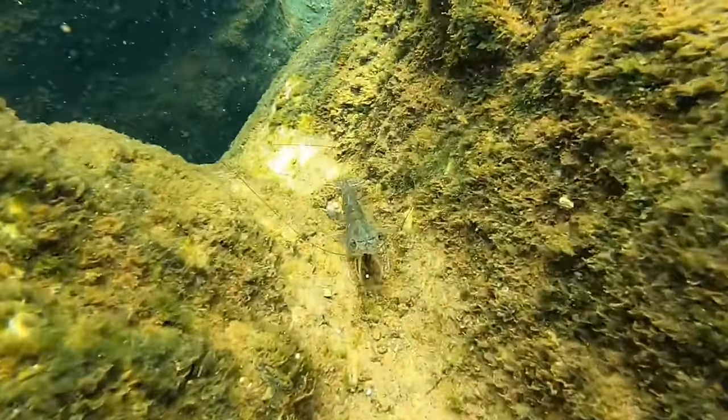Go ahead. Set our first trap. I like to hold on to the line. Make sure she hits bottom. We're gonna go ahead and dump these four more traps. Alright, we're pulling up on our first trap.